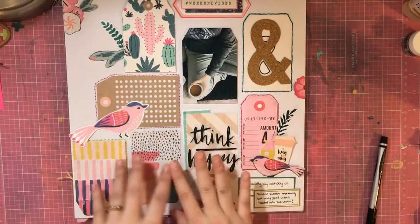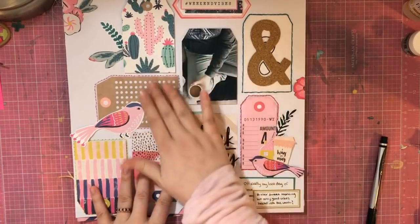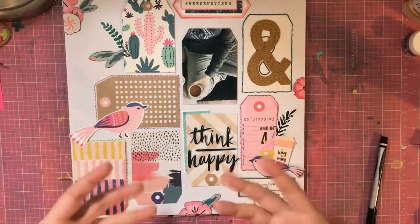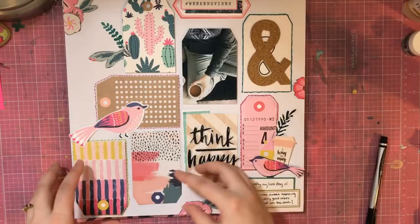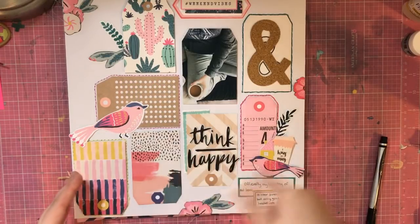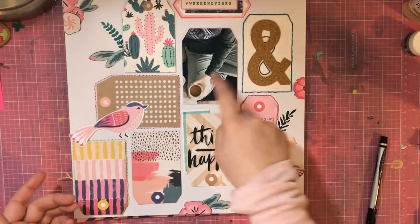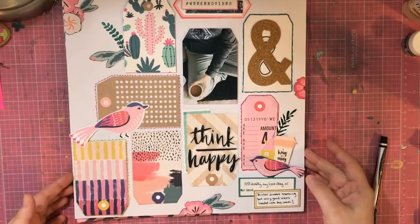But here we go. I wanted to highlight the tags in the collection. Some of them are actually tags that came in the kit, or the collection, excuse me, and some of them are from a cut apart sheet that I cut apart, and then I added little bits and pieces to finish it off, and I turned my photo into a tag, which I love.